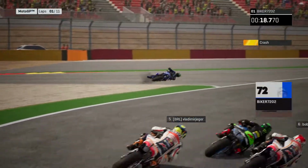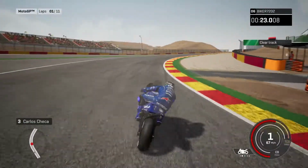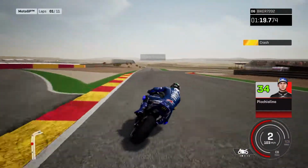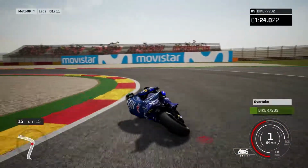We've had contact and we're down. So we lost loads of time from that because we spawned all the way back at the entrance of the corner. The respawning needs to be sorted out, but we cut further later on to lap 1. Piccolino's now fallen off, so we're going to take Piccolino there. We're going to move back up into 5th position.